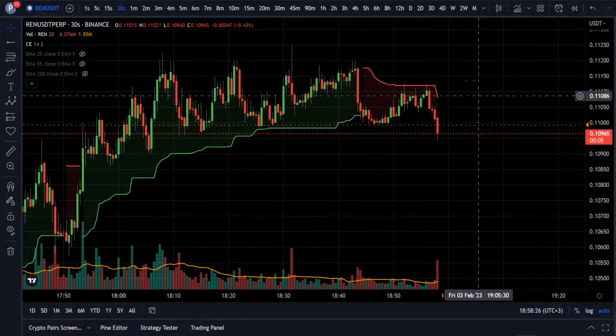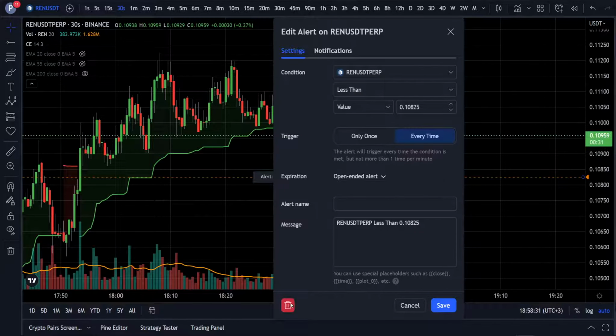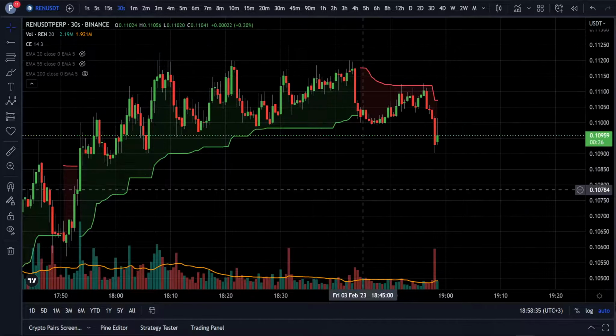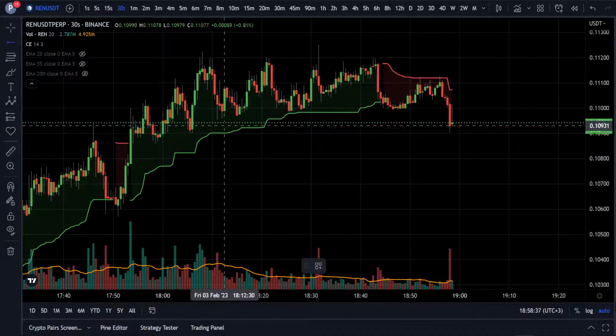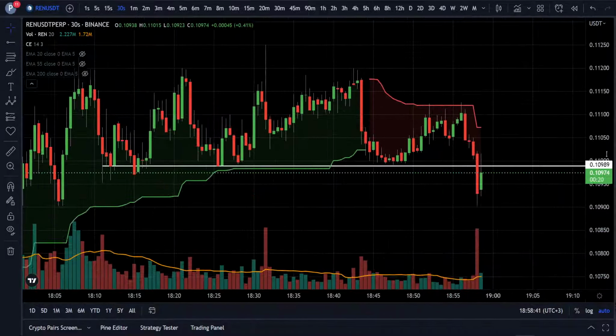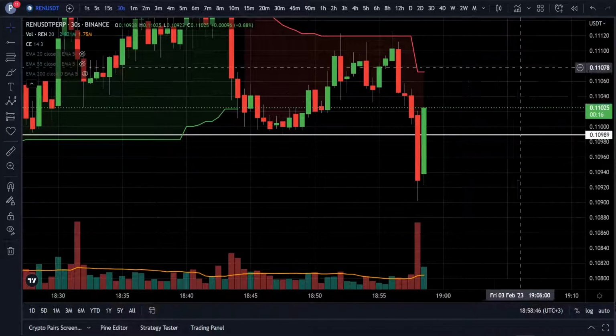And there we go, guys. It's running. Oh, whoa, whoa, whoa. Calm down there. You don't need to move so fast. Don't worry about it. There we go. It broke below this support range right here. It just tried to go back up. Do you see this candle right here on the 30 seconds trying to go back up?